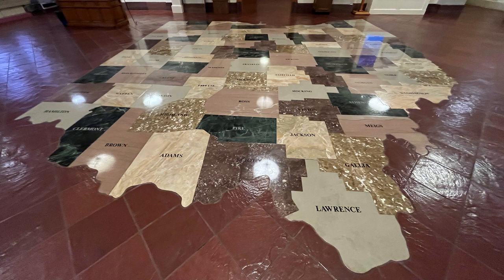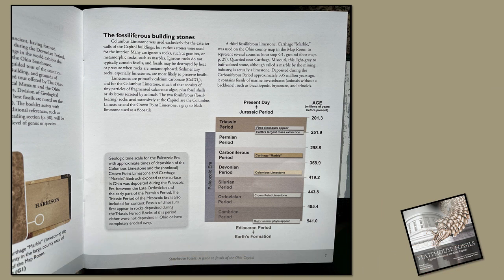They have to present this guy, don't they? The geologic column right there in the book. Part of it, at least, they talk about when the dinosaurs first appeared in the Permian, the Carboniferous. Where'd they come from? They talk about how the Carthage marble was in the Carboniferous period, and the Columbus limestone was in the Devonian period, and the Crown Point limestone was in the Ordovician period. No proof. We have the mechanism. It's Noah's flood that would have laid all of these things out in less than a year. It would have laid it out rapidly.